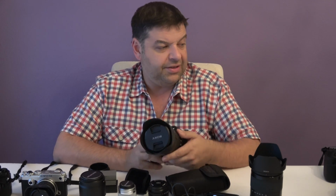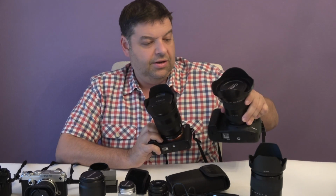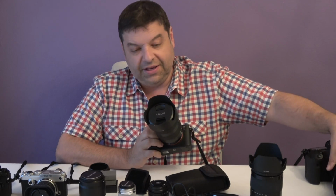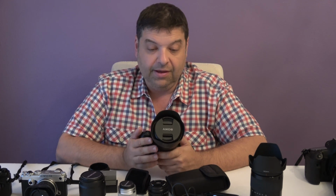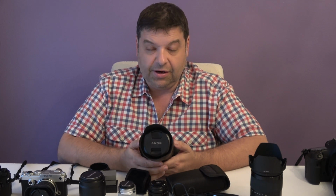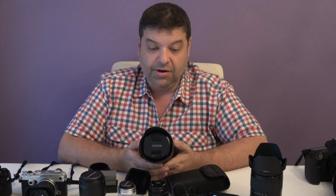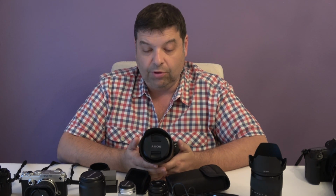But just like DSLR, just like 5D Mark III, well, it's not as bad, but after a while it gets heavy. And in addition to being heavy, it also is bulky. The lenses are just large. The lenses are not that much smaller than DSLR lenses, and in some instances they're the same size or even larger. So if I have to walk a lot, I prefer something smaller.